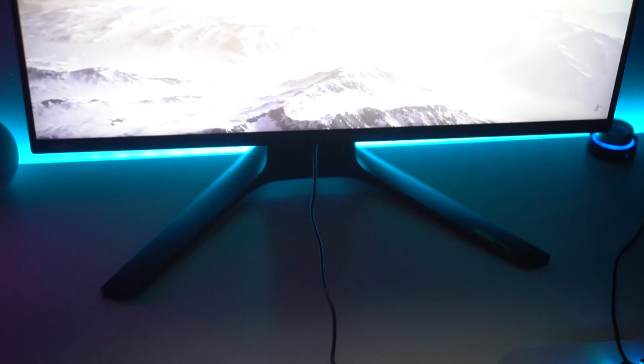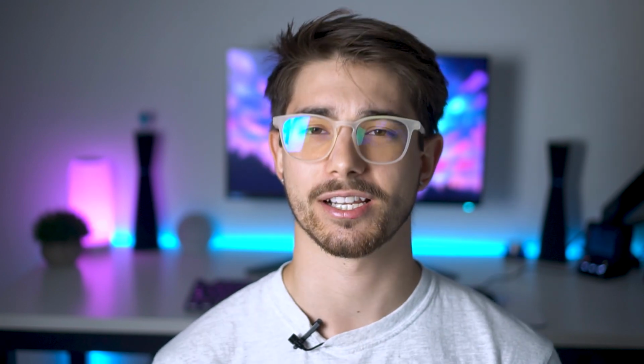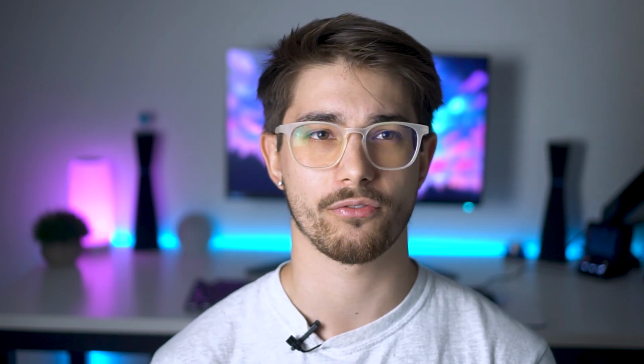And did I mention it tilts, swivels, everything, it does it all, and an incredible amount of height adjustment, and the stand is so freaking cool. I'm not gonna go on about the stand the whole time because the thing is the monitor, but the stand's awesome. Now I will tell you, this thing weighs a lot, and it's pretty big for being a 25-inch monitor.